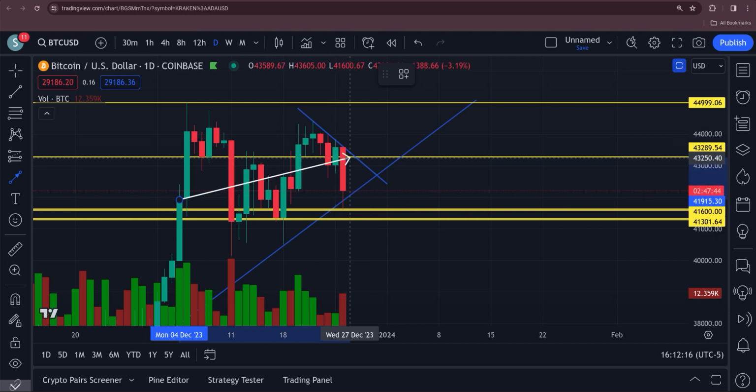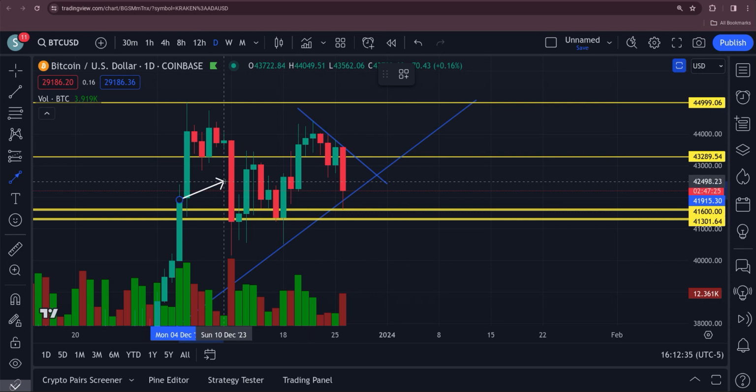Obviously, it's going to have to break. If it can break 43.3, then that would clear this overhead resistance line plus this yellow resistance line and the blue. So if it gets up above 43.3, this thing could make another run up here, and obviously that'll haul the rest of the market up.